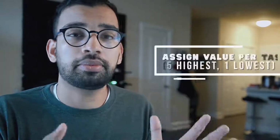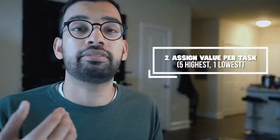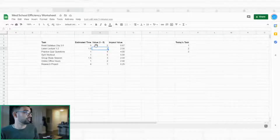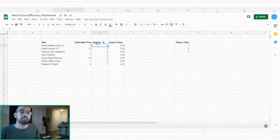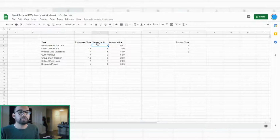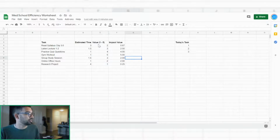The next thing, which is probably the most important, is you want to pick the value that each task is giving you on a prior experience basis. So how much value does reading the syllabus give you, based on your prior tests and prior quizzes? Personally, I'd say in this example, not very much. 5 is the highest, 1 is the lowest, so 2 means that it's not really helpful. Then you do the same thing for the rest of your tasks. Once you do, you'll be able to get an impact value.